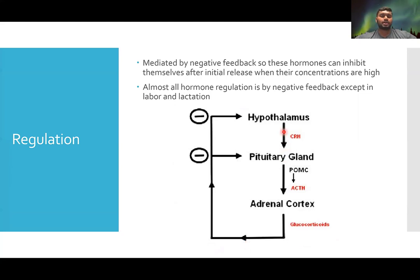So basically, the hypothalamus, as we talked about previously, will release CRH, which will trigger the pituitary to release ACTH, which will then trigger the adrenal cortex to release glucocorticoids like cortisol. However, as we'll talk about later, having too much cortisol in your system is actually very bad for you. It can decrease the amount of calcium in your bones. It can cause you to gain more weight, and a lot of other things that are deleterious to the body. So we have to get it back to a physiological normal.